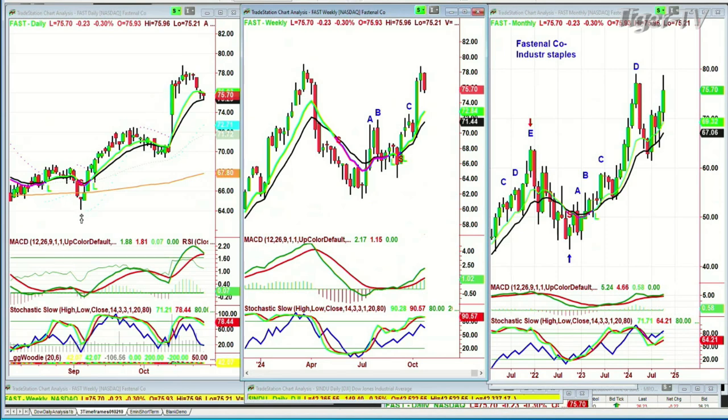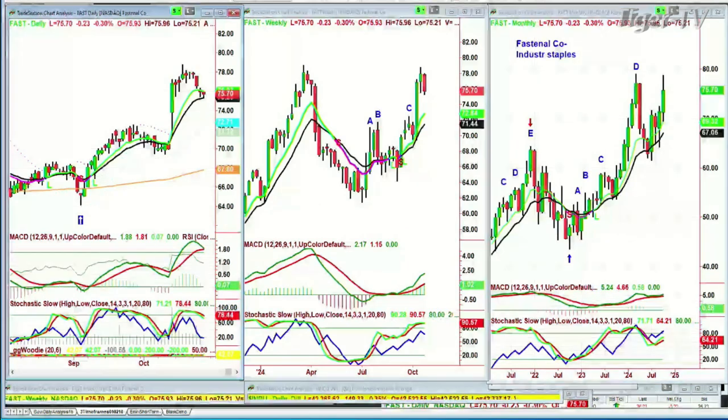Peak A. And this is Fastenal. This is industrial staples. To me, this is like packaging or anything like that. It's telling us a huge amount about what's going on in the economy.